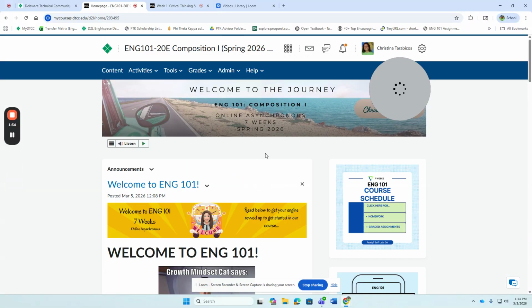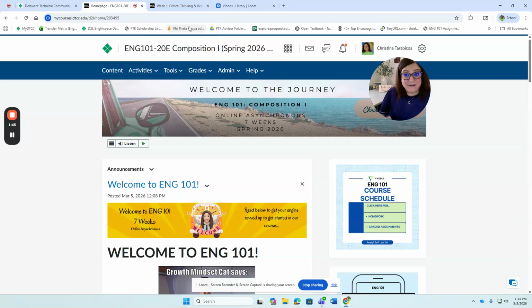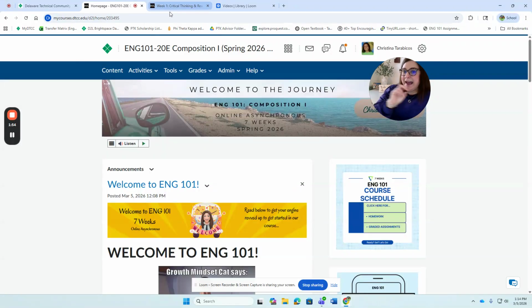So in English 101, this is where we're going to be, again, working primarily. But then in English 011, you will be submitting assignments into English 011 as well, or English 11, as we also call it. But as we move forward, we're going to be taking all of the work that we do in English 11 and just, boom, popping it into some of the assignments in English 101.